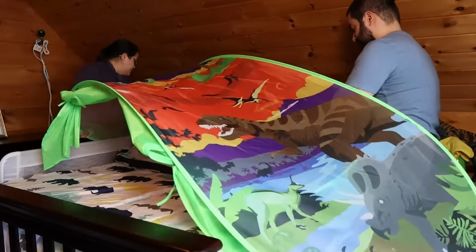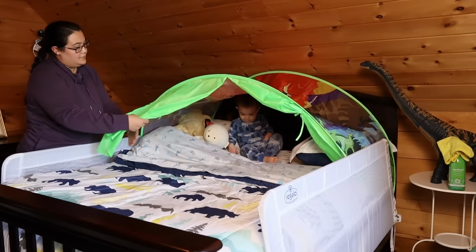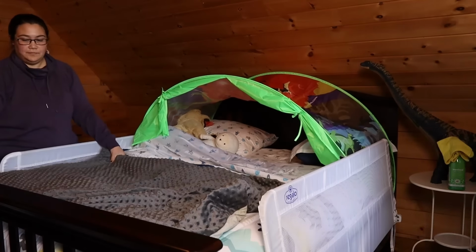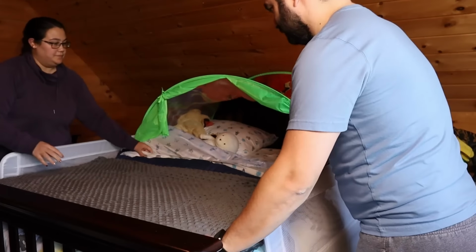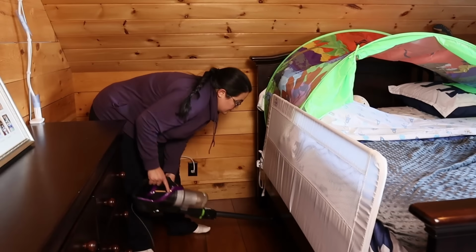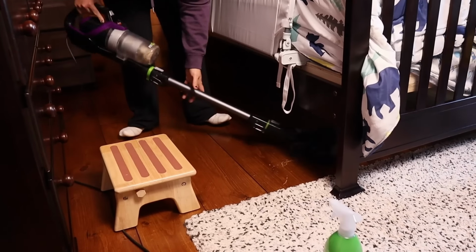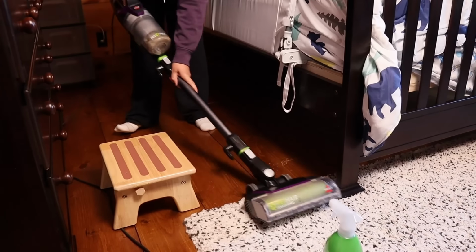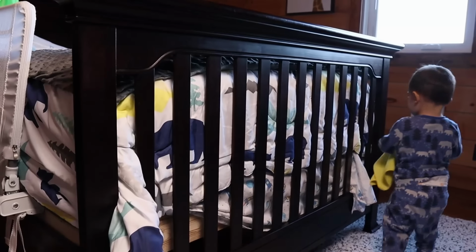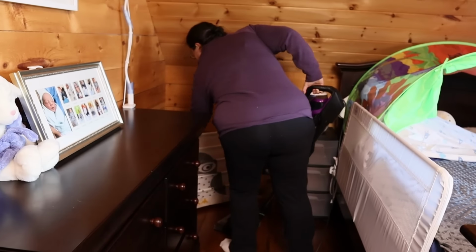We also got this dinosaur tent from Amazon. I want to keep this owl bookshelf just in case he needs more room for more books.